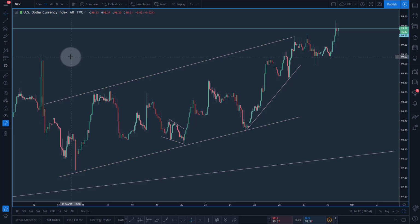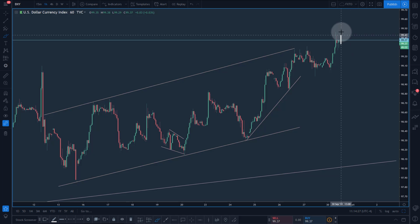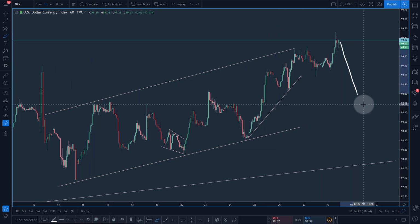Most of the market is looking for the DXY to continue up. Most people are short on euro dollar. The problem with this is most people lose money in the market. Most people are wrong. So when most people are long, they're expecting this to continue up. We know that because of the confluence, we have that arcing nature, we have that double top area here, we have the rejection wicks, and we just know from the higher time frame structure that there's a high probability to see this move to the downside.